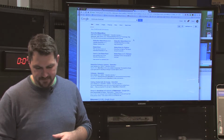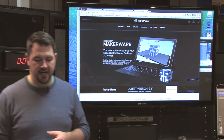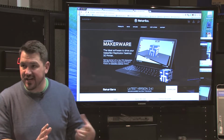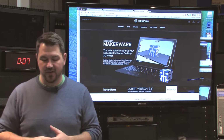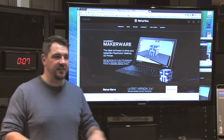The other application is called Makerware, okay? So we've talked about how to create objects, how to share objects, and how to push them back and forth very quickly and simply. Now, the big part comes in when you actually want to print it out. For our specific printers, now this works with different printers.